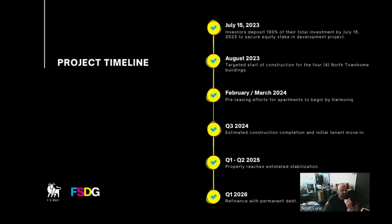Projected timeline, we're looking to bring in the money, or bring in equity, in the July month. We're looking to start construction in the August month. We're looking to begin pre-leasing in February, March of 2024 and have move-ins beginning in July of 2024, and stable, obviously, hopefully 6 months thereafter.